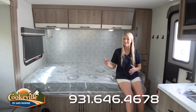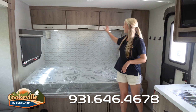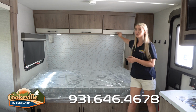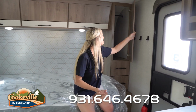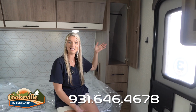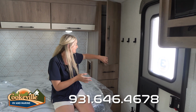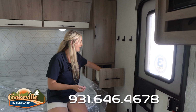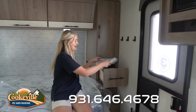Over here is your queen size bed, and there is lots of storage over in this area. We do have overhead storage, perfect for all your bags or other items. And over to my left-hand side right here, we do have kind of a little closet area. So that opens up and has a hanging rod in there for your clothes that you want a little bit more nicely hung up and not folded. We also have a couple drawers over here, perfect for other items. They've even given you, looks like a little sheet set. Oh, yep, fitted sheet, very nice.